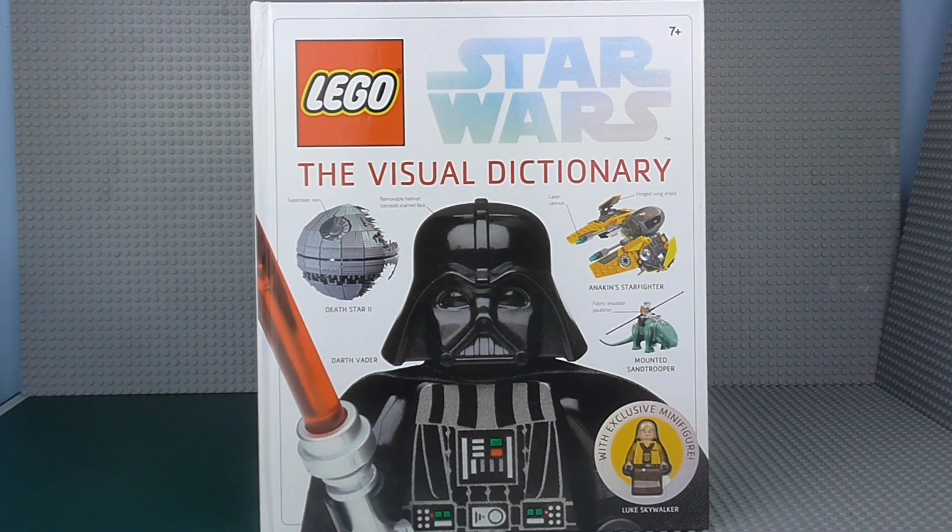Where I am doing LEGO Star Wars books. What I'm basically doing in this, to be honest, very short series, is getting more into the book side of LEGO Star Wars, mostly because I'm running out of actual sets to review, and especially considering that the new visual dictionary is coming out. Well, actually it's already out in the UK, and I'm going to get it tomorrow, so you'll be seeing that very soon.